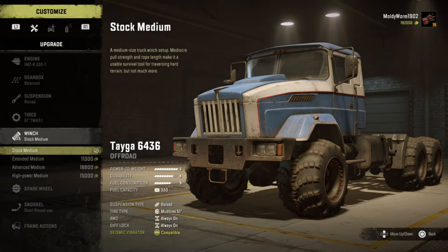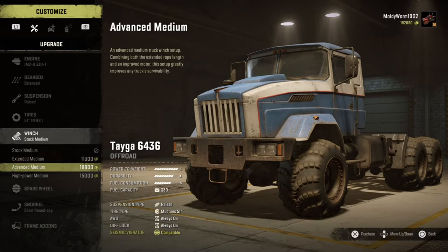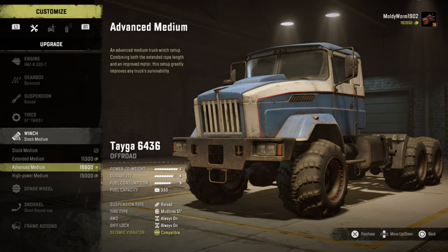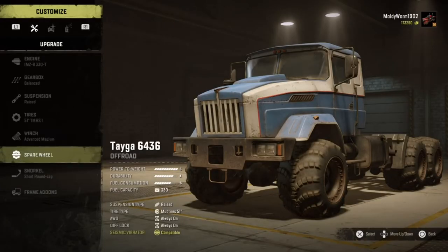The winch, you can get all the sort of normal winches. You can have the extended, the advanced, medium, and the high powered. And today I've decided we're actually going to go ahead and put the advanced medium winch on there. It's 18 grand, so it is quite expensive. But this thing has an extended winch, so it's much longer than the normal winch, and it is also a bit more powerful. So I feel like that is going to be useful.